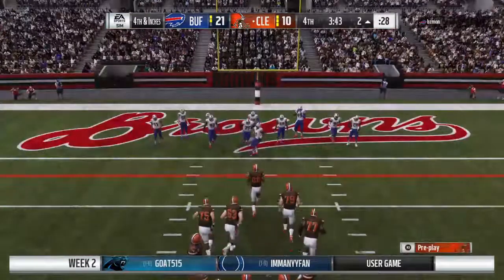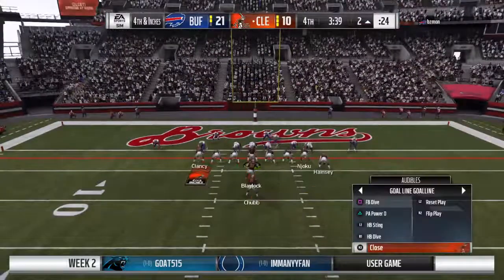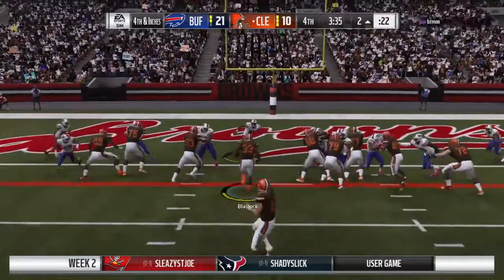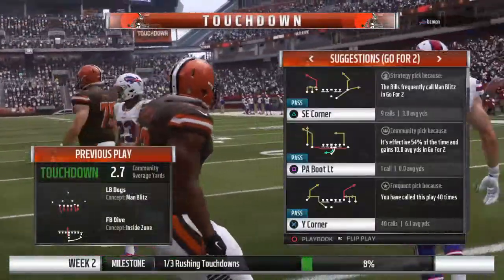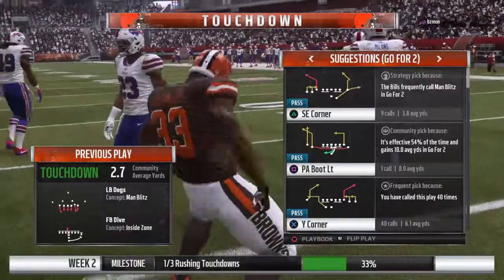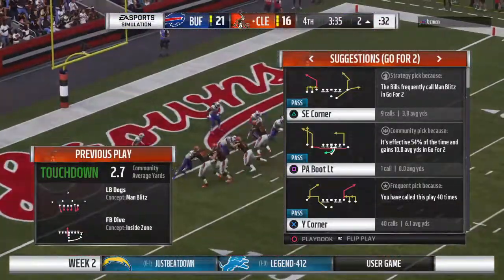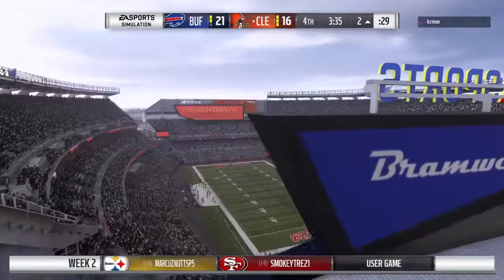All right, they're going to try and keep hope alive here on 4th down. They're going for it. Needing the tough yards, they run it with their fullback. And he takes this one in for a Brown score. It's the fullback, his 2nd touchdown on the season. And the Browns have cut it back within a score.